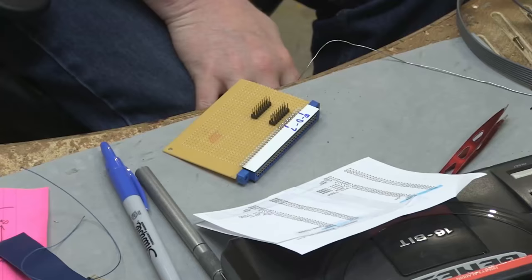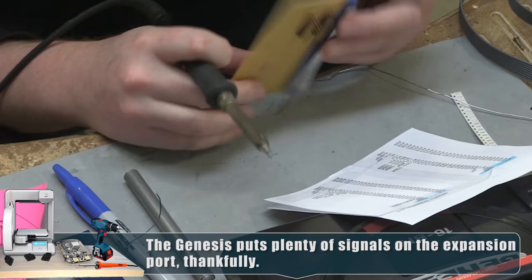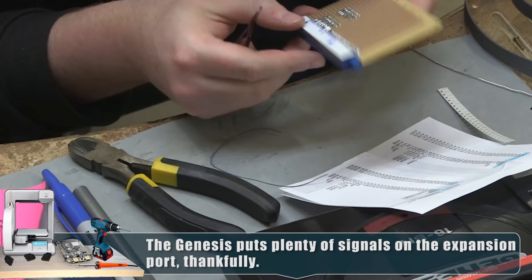The logic analyzer has 2 cables coming out of it. Each cable has 8 logic pins on it and an 8x2 header. I'm attaching 8x2 male headers onto our expansion board so we can plug the logic analyzer probe directly into it.